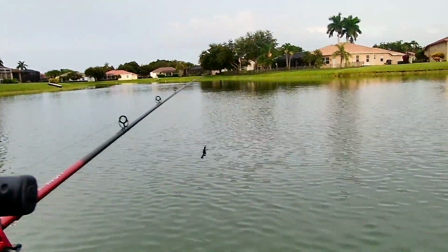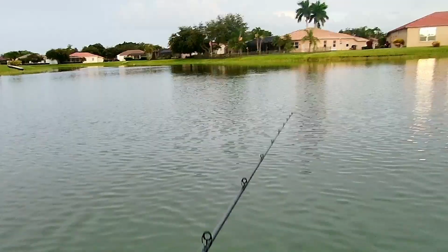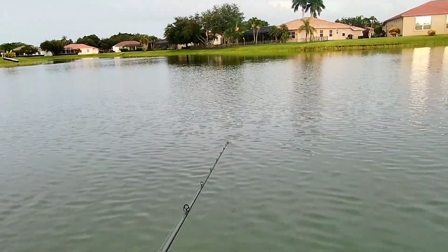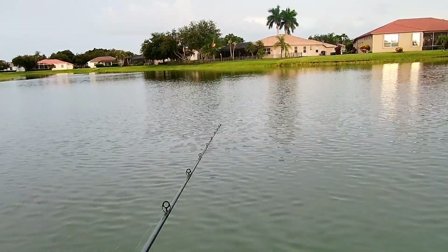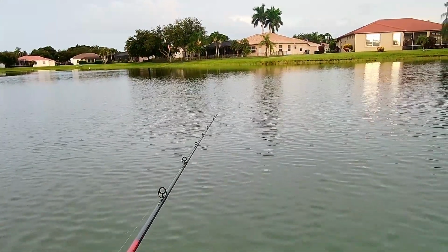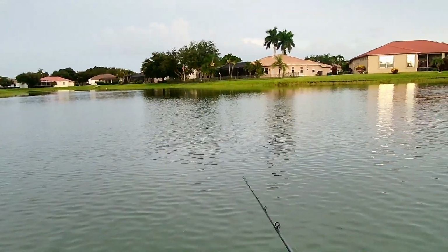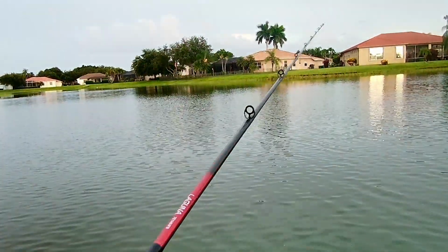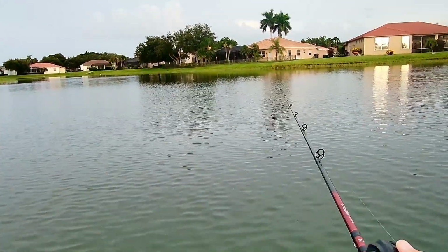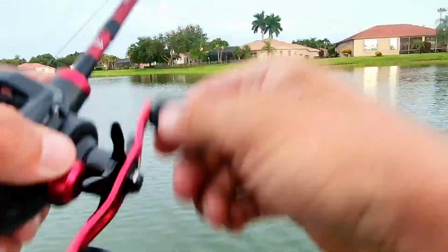All right, so first thing you could do is, I just saw a little ripple over there. I'm just gonna cast it right at the ripple and just let it sit there. I'm gonna let it sink all the way to the bottom. This is a 10-foot area around here, so I typically wait around 10 seconds and I'll start jigging it. Let it sit for another 3 to 5 seconds. Start jigging it. So that's one method you could do.